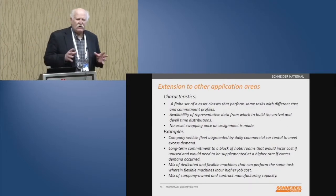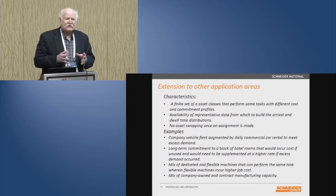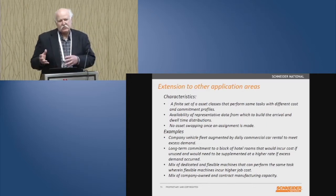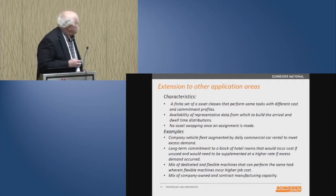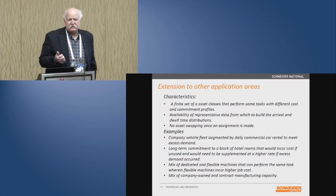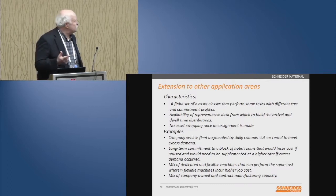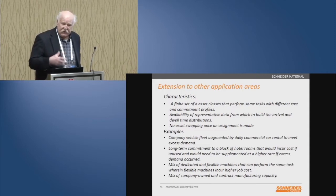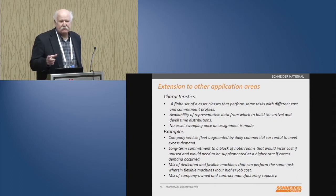Then I was thinking about where else you could apply this particular approach. When I did a literature search, I surprisingly didn't find examples of taking this approach of Monte Carlo simulations and feeding them to an optimizer this way. Almost everything I've seen in optimization and simulation combinations goes the other way. The key components to extend it to another area are that I have assets that perform the same task with a different cost and commitment profile, I need representative data to build arrival processes for the simulation, and I can't have preemption or swapping, because I can't take something back and put it on the lease chassis if I've already put it on a rental chassis.